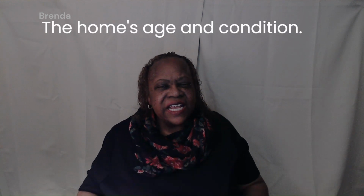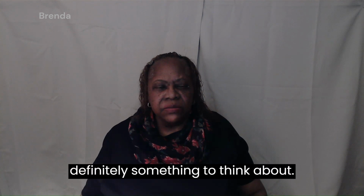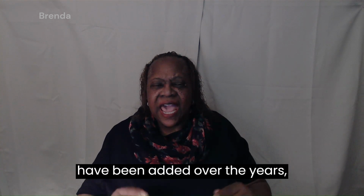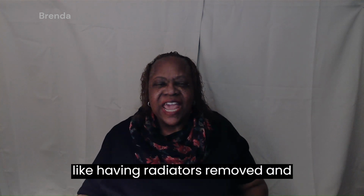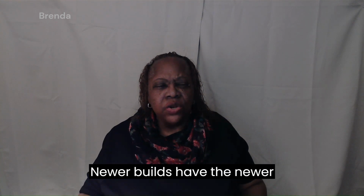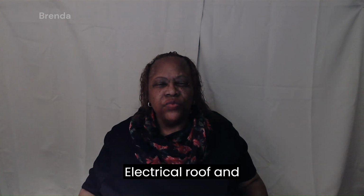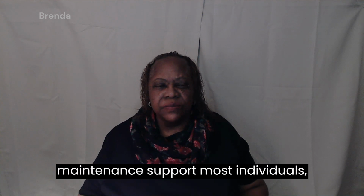Three, the age and condition. The age of the property is definitely something to think about. Buyers usually want to view newer properties because of the amenities that have been added over the years, like having radiators removed and heating and air systems installed. Newer builds have the newer infrastructure and updated amenities like plumbing, electrical, roof, and appliances that require less maintenance support.